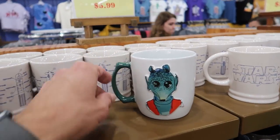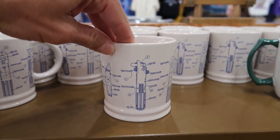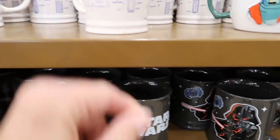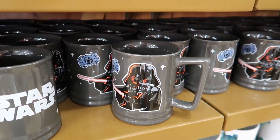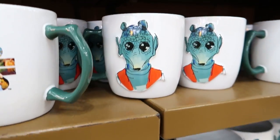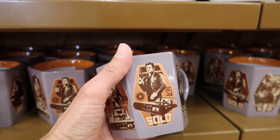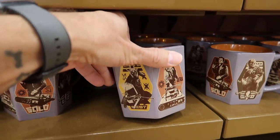Then we have a whole side of Star Wars mugs with the schematics of a lightsaber here. Got like baby Darth Vader, I guess. Is that Greedo? And then this one's actually very large. I like that. It's a Solo one for $5.99.